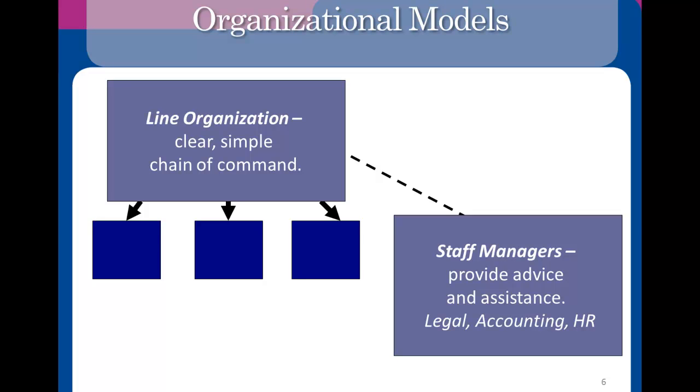You also have, outside of your line managers, whose power is driven based upon where they lie in the organizational hierarchy, your staff managers. Your staff managers can be illustrated by a dotted line in org charts. Those people are responsible for providing advice. They provide assistance, so to speak. They don't have authority over a particular group, but they are experts in their particular field.